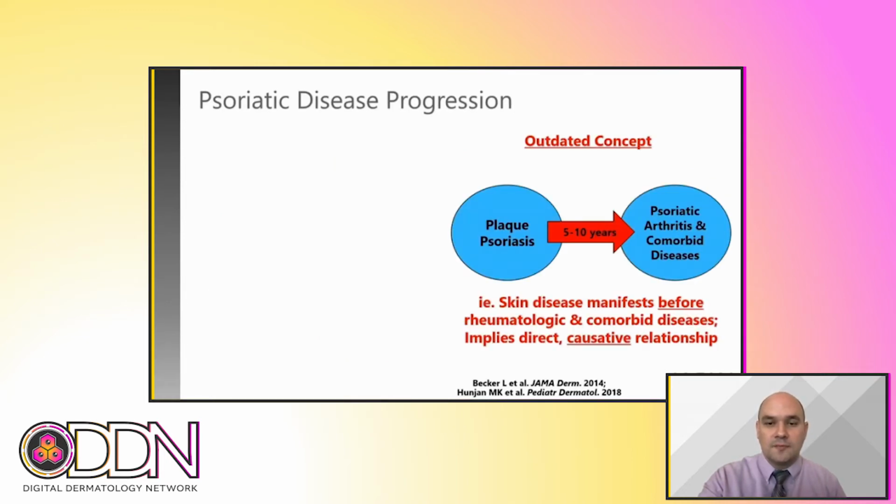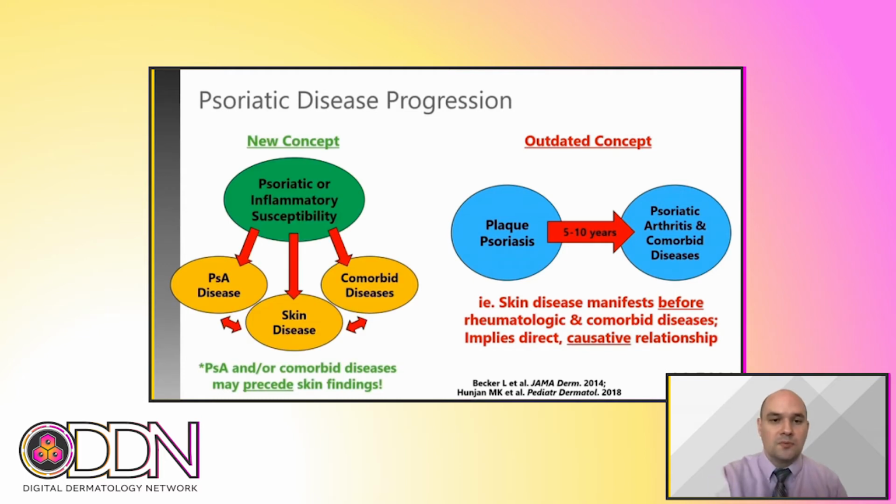The first outdated concept I want to highlight is this idea that plaque psoriasis leads to the development of psoriatic arthritis and comorbid diseases such as cardiovascular disease over a period of 5 to 10 years. This is an outdated concept for multiple reasons. One, it implies the idea that skin always presents before the rheumatologic or comorbid diseases, and also implies a direct causative relationship. And this has really been replaced with this new concept that patients with psoriasis are susceptible to inflammation in general, and therefore they may develop skin disease or psoriatic arthritis or also the comorbidities. But we also know that patients with skin disease don't always develop psoriatic arthritis and vice versa. And also patients don't always develop comorbidities.